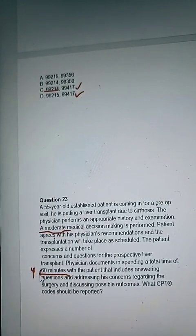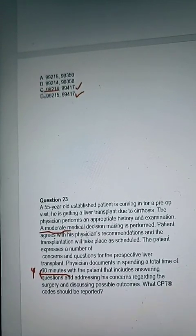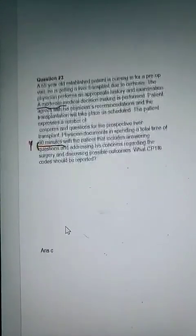Yeah, we need to use our prolonged, and we keep our thing going on. So C is definitely our answer. Very good.